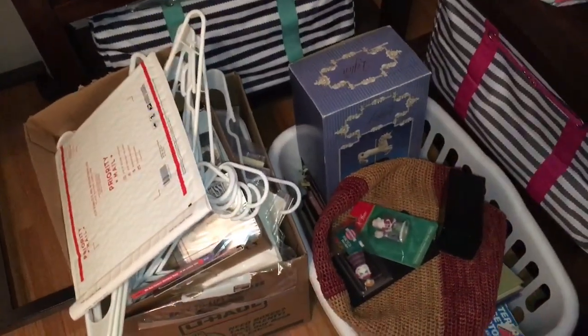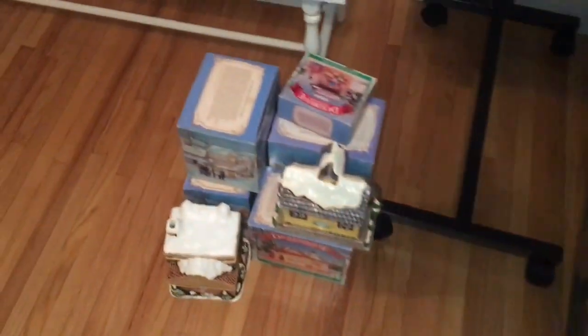Bag for the consignment store there. Stuff to be listed there. Clothes to take downstairs there. So anyway, yeah.